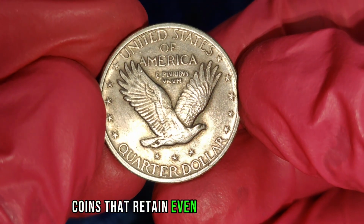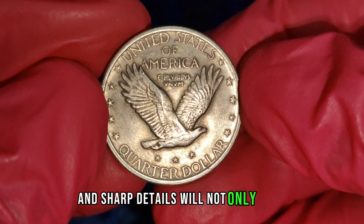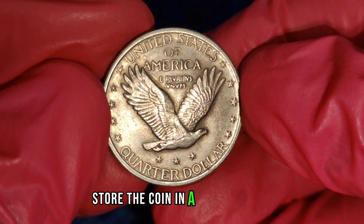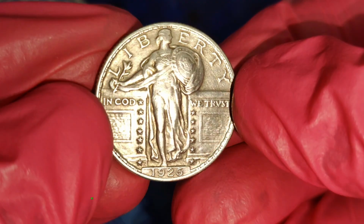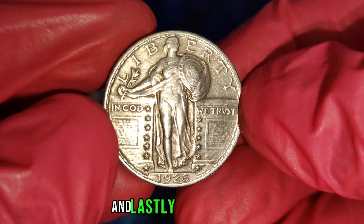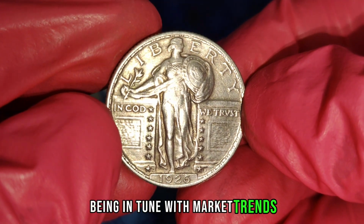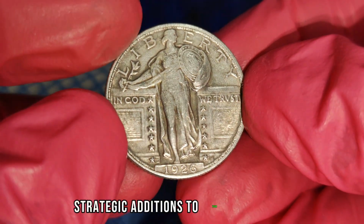Coins that retain even moderate luster, natural toning, and sharp details will not only hold value but appreciate over time. Third, protect your investment. Store the coin in a temperature-controlled environment using non-polyvinyl chloride holders or capsules to prevent tarnish or corrosion. And lastly, stay informed by following auction results and collector forums. Being in tune with market trends ensures you are always making smart, strategic additions to your collection.